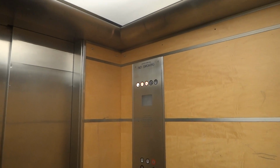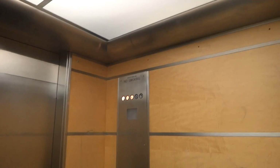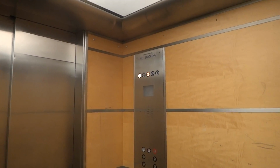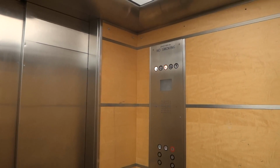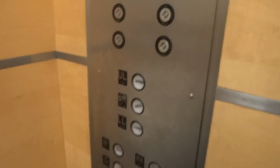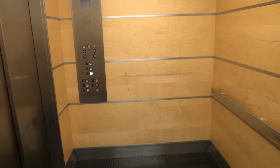See how this thing's working. I haven't been in a while. Ooh, it's bouncy. I love that relay that clicks when we get up here. I lost this video when my computer crashed, but last time I was in this elevator, somebody called the phone, but there was nobody on the other end.